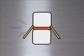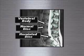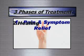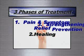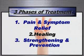Now, decompression might sound like a walk in the park, but as you've probably suspected, there's a little more to the story, and a little more to spinal decompression than simply relaxing on a table for a half hour each visit. There are actually 3 main stages of spinal decompression therapy. Phase 1 is pain and symptom relief. Phase 2 is healing. And Phase 3 is known as strengthening and prevention. So let's take a look at each one independently.